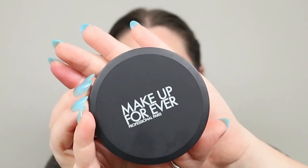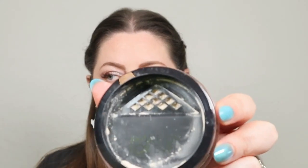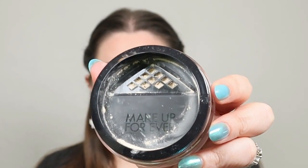This one is in 1.1 Light Vanilla. This one comes with its own puff on the inside. Nice little opening, nice little inside. A lot of product does fall into the top part of this component, and so you can pick it up with their little puffy. Their little puffy also is super soft and it's very good quality. It's thick. It's just like the puffies that I use. So every time I use this powder, I do use that puff.